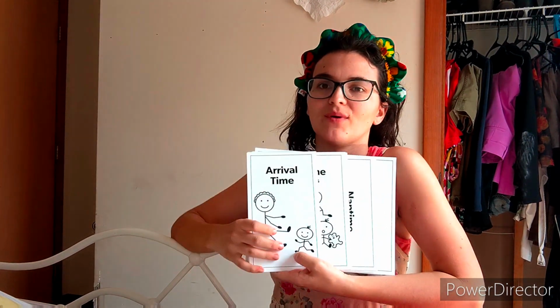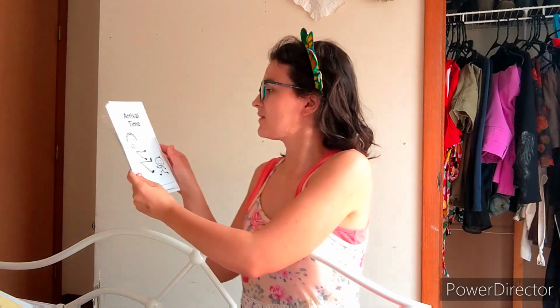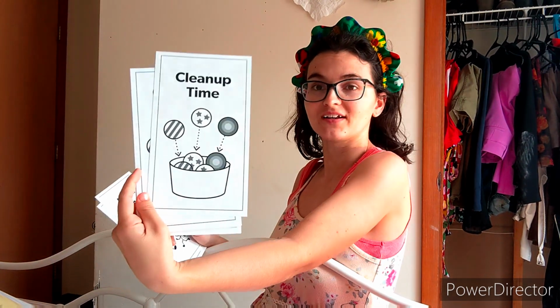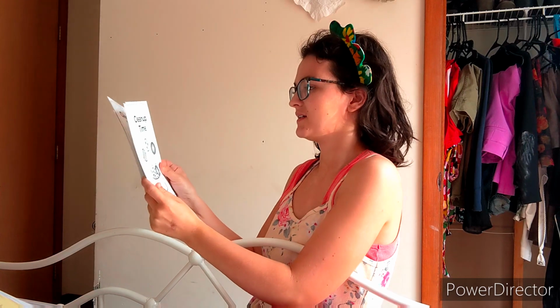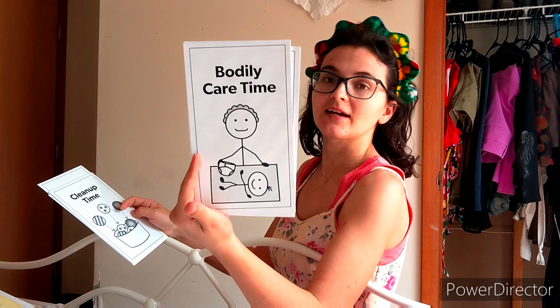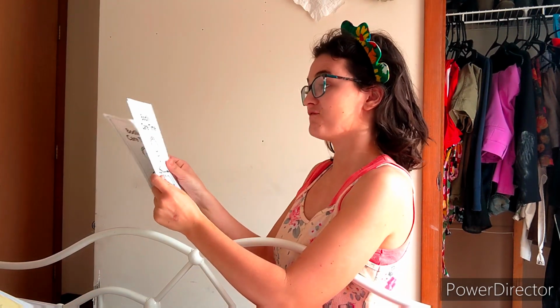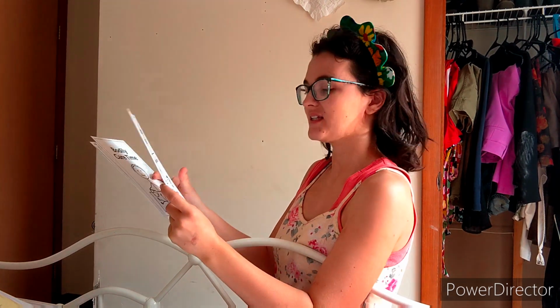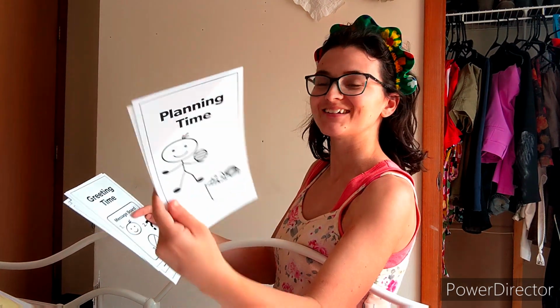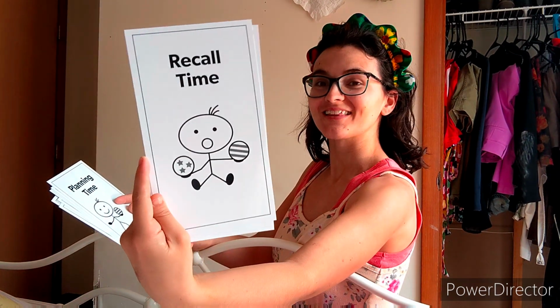it. Arrival time. So like they come in different sizes, and I love the way that that represents the time of the day that this unit takes. We got arrival time. Cleanup time looks different. It's got balls. Bodily care time, so that's like diaper changes apparently. 4 of those. Greeting time, which is the same. Planning time. Recall time. Looks like they're talking. It's cute.